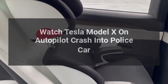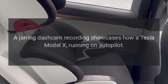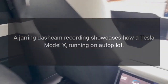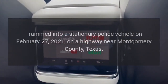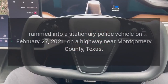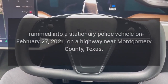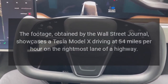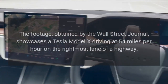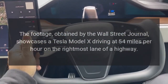Watch Tesla Model X on Autopilot crash into police car. A jarring dashcam recording showcases how a Tesla Model X, running on Autopilot, rammed into a stationary police vehicle on February 27, 2021, on a highway near Montgomery County, Texas. The footage, obtained by the Wall Street Journal, showcases a Tesla Model X driving at 54 miles per hour on the rightmost lane of a highway.